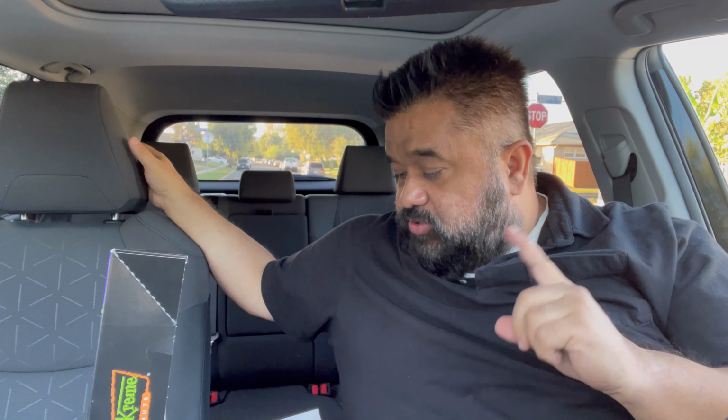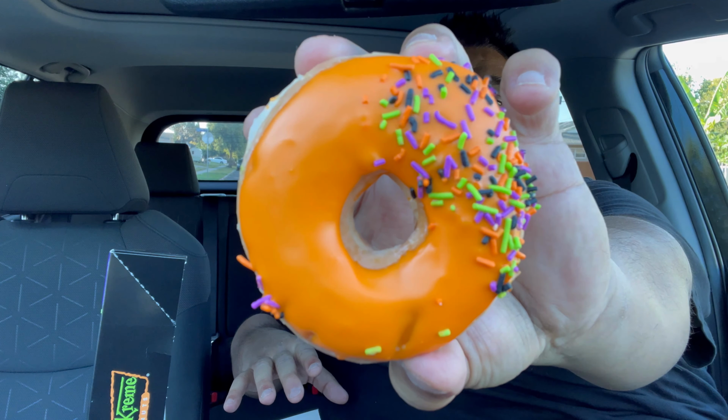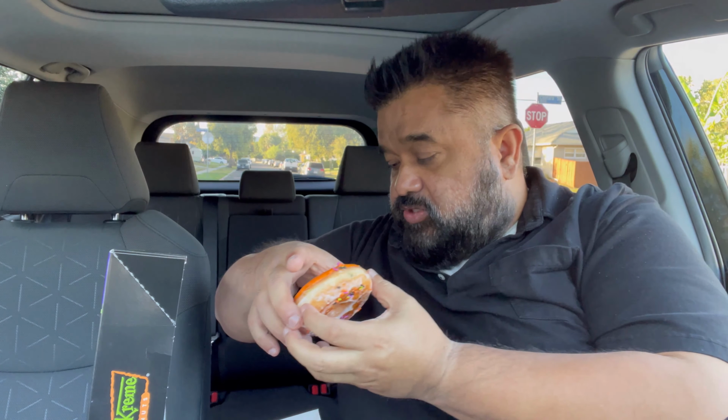All right, those look delicious. Let's give them a try. We're just gonna try the three because the other one's just a regular orange sprinkle, which is the glazed with orange icing on it. There's that donut. And that's just a regular glaze with the orange sprinkles on it. So I won't try that one. I don't even know which one to try. All right, let's try this.